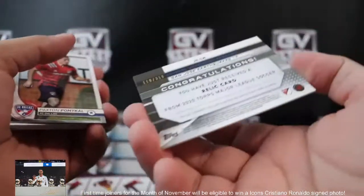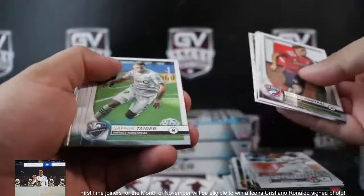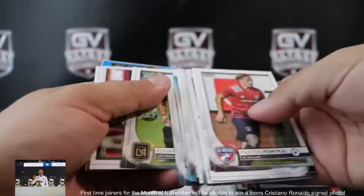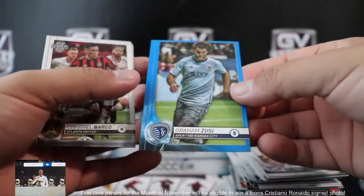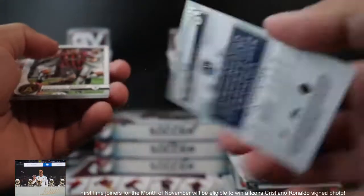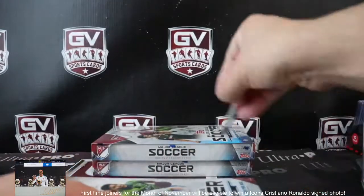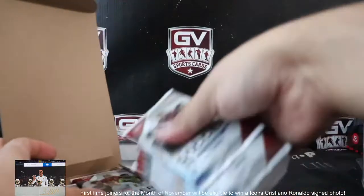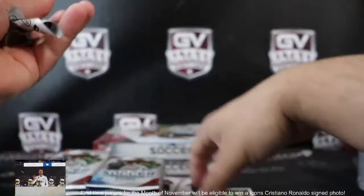22/22. And three jersey box. This one is Chris Wondolowski, 110/319. A gold Bedoya for Union. 34/50 and little Zusi, Sporting Kansas City, 2/99. I'll check right now.